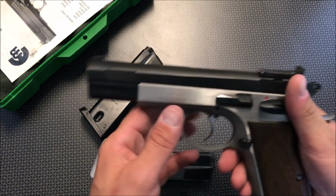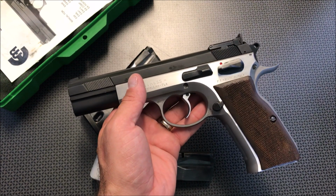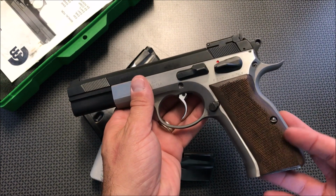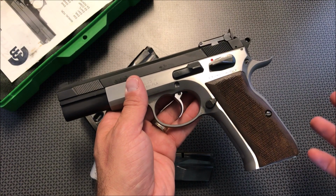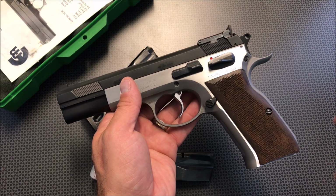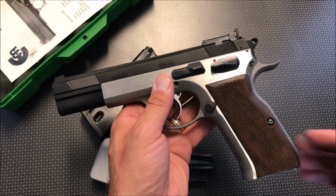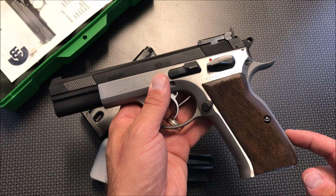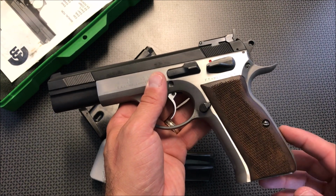The slide itself actually rides into the frame, and I've never shot a 45 ACP that's done this before. Never shot a 45 in a CZ or EAA or any type of clone, and man was I incredibly impressed at the recoil management of the 45 ACP. Up until this point, my favorite 45 ACP handgun to shoot was the FNX 45 because I could absolutely mitigate and control that recoil with the way it handled.